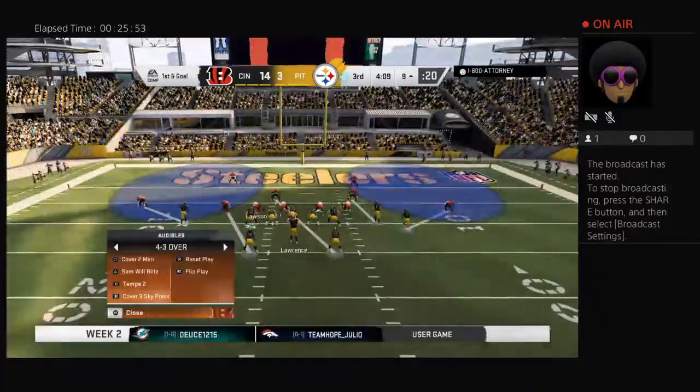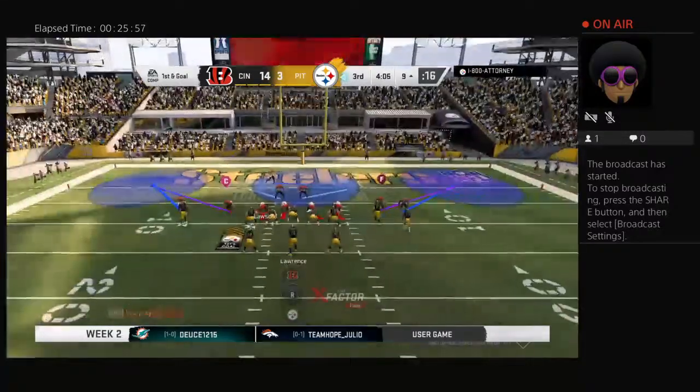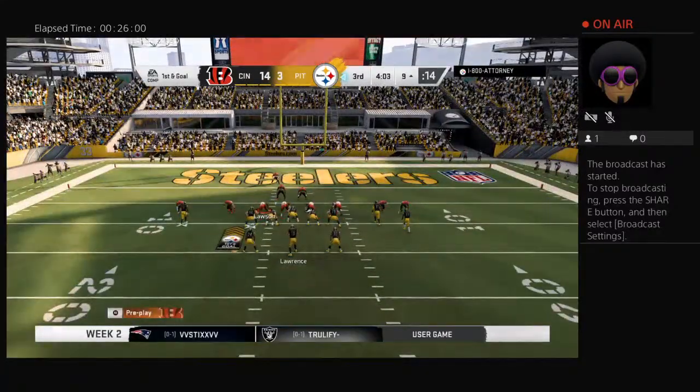Here we go, set. 22 jet bomber, 22 jet bomber. Check curls, check curls, check curls.